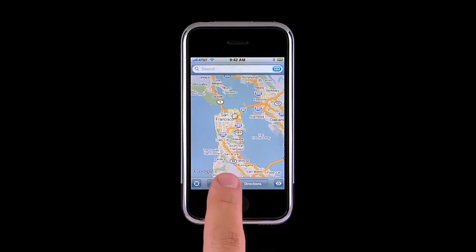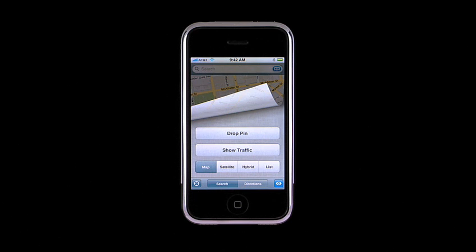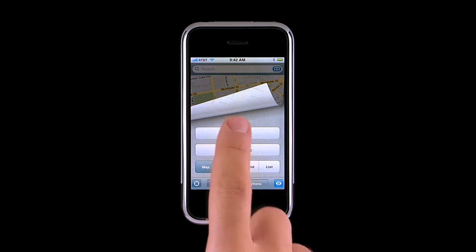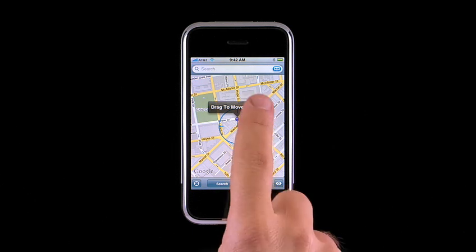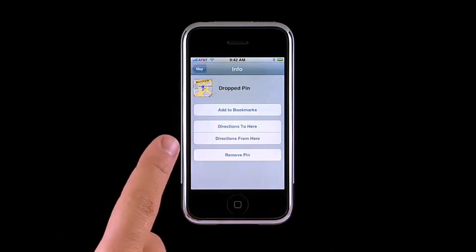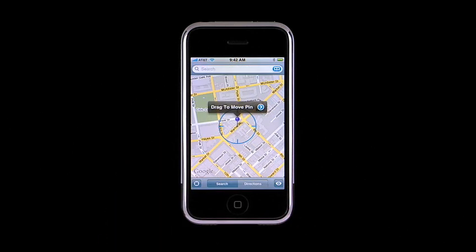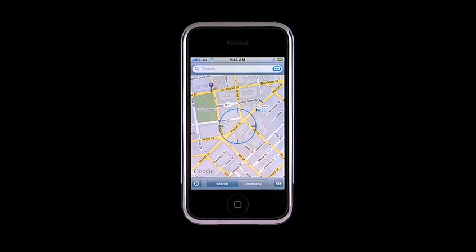Another new feature to Maps is Drop Pin. You can use a dropped pin to fine-tune your exact location, maybe to where your car is parked a few blocks away. Tap here to reveal the other Maps features, then tap Drop Pin. A new pin appears marking your location. You can save a dropped pin as a bookmark, or use it as the start or end point for directions. To fine-tune a dropped pin's location, just tap and hold the pin, then drag it to the new location.